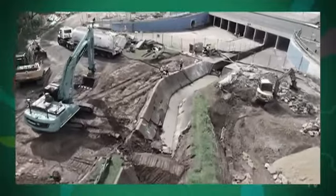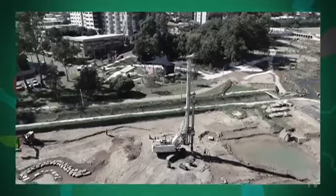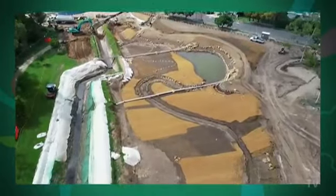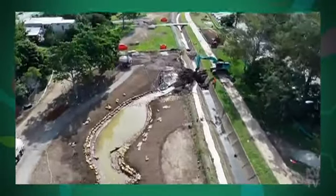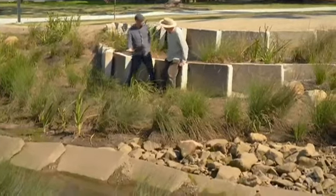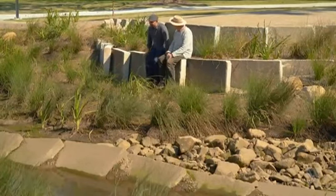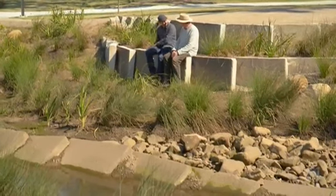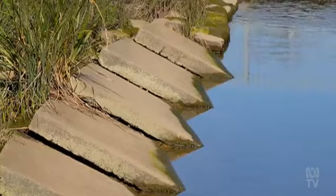Commencing in 2020, half a kilometre of concrete channel was ripped out and replaced to make way for the new design. There was an awful lot of concrete in the culvert. What happened to it? Well, ordinarily that would have been dug up and sent to landfill, but everyone knows that's not a great thing, and also there's a huge environmental footprint in producing concrete. So wherever we've needed concrete throughout the site, such as these retaining walls or to armour parts of the creek where there's high velocities, we're reusing as much of the concrete as possible.